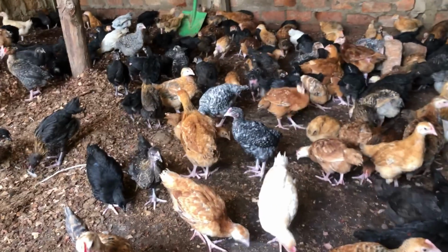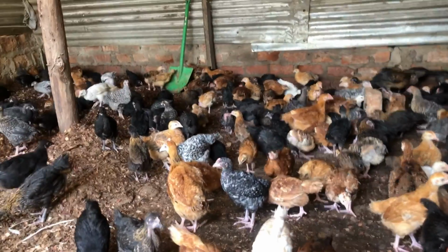Most of these parasites are nocturnal. They usually come out at night so that they can feast on your chicken properly, because they're very active during the night, and you won't be able to know if your chickens have lice, but you can only know from some of these symptoms. And also the scratching, whereby the chicken tries pecking around their feathers, deep down into their feathers. That is a sign that your chickens have been attacked by lice.